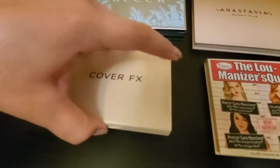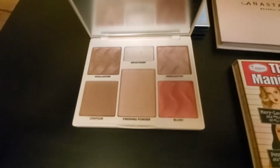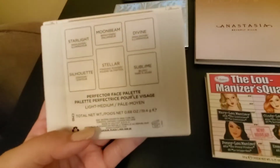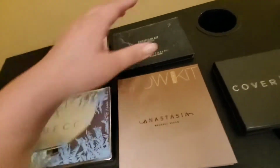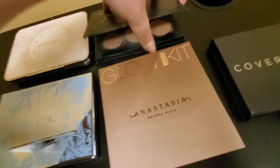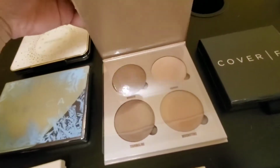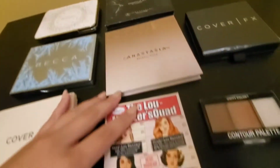I also have the Cover FX. I forget what this one's called as well. This is what it looks like. Has some highlights, contours, all of that. It's the Perfector face palette. I cannot talk right now. Up here, my Anastasia contour kit. So everyone knows what this looks like. It's pretty beat up. This is the glow kit from Anastasia as well. This one's the Sun Dip version. So that's what that looks like.